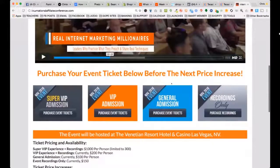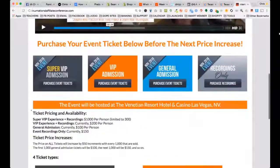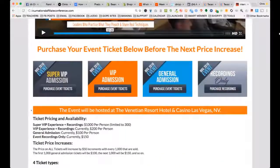Now, there's 4 different types of tickets available for this event. Let me show you what each one is, and then I want to walk you through exactly how the e-commerce section is going to work, because you guys cannot miss this event. So number 1, we have super VIP tickets. Number 2, we have VIP. Number 3, we have general admission. And number 4, we have the recordings only.